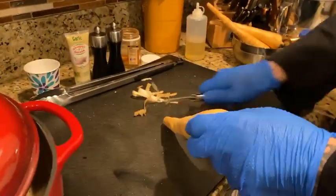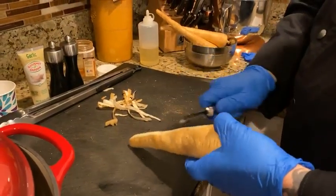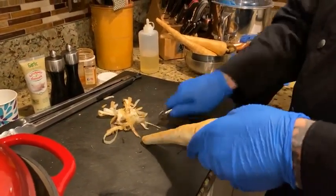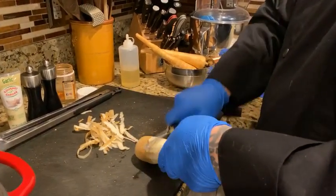Why are you going to peel these when you didn't peel the carrots? Parsnip, I don't like the parsnip skin. It's a little bit thicker and a little more stringy. This is a little more fibrous, I guess would be the best word. But carrot, man, I'll tell you what, unpeeled carrots are the bomb.